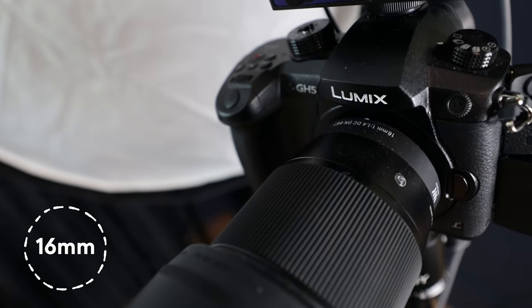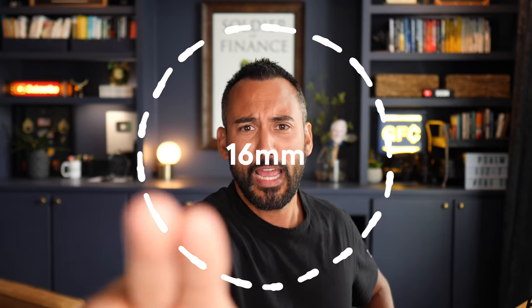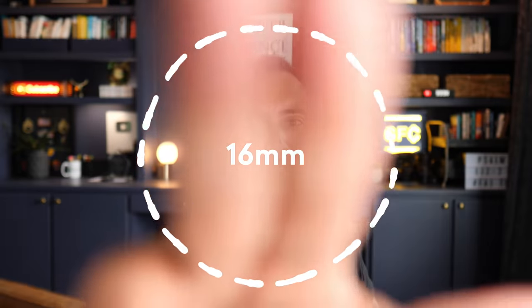And I would need a lavalier mic or some sort of external mic hookup so that you could actually hear me. So right now with this lens, I am using a 16 millimeter lens. And just to put it in perspective, I can touch the lens right now. That's how close this lens is to my face. So this is a 16 millimeter lens.